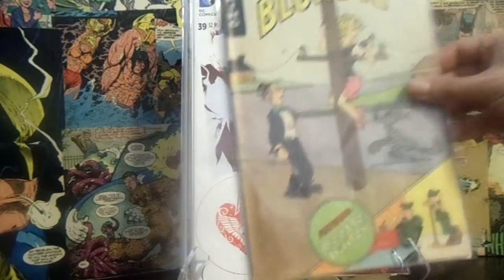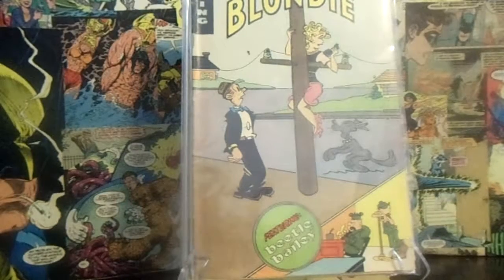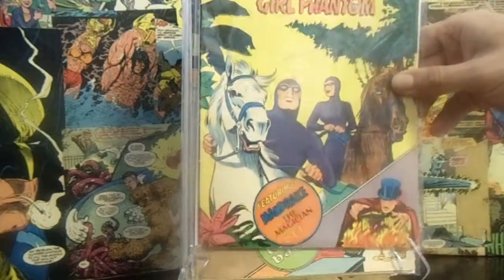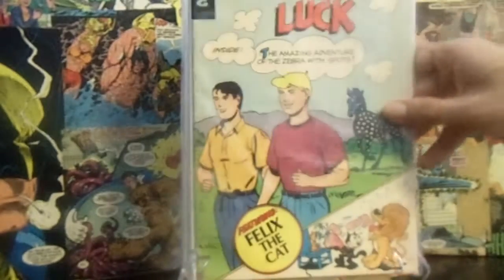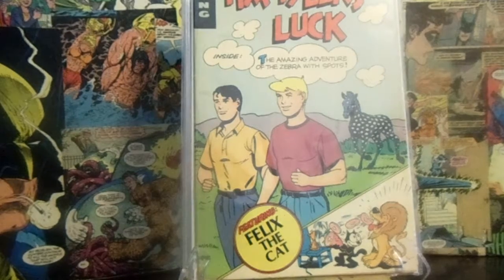That is number, no numbers on here. Number R03 from King Features. Very cool. This is a Phantom. Phantom number R06. That needs to be cleaned up a little bit. R04 of Tim Tiger's Luck. These are mostly comic strips turned into comics. They reprinted them and made it a little easier to read for children. They gave them to a lot of schools.